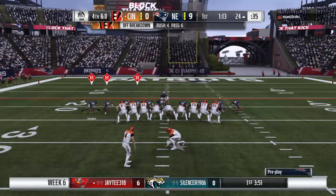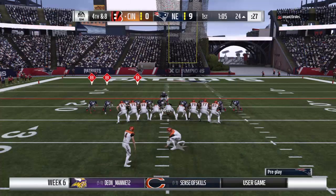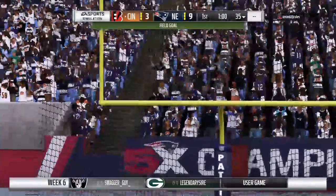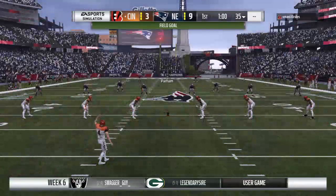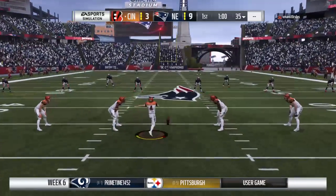Here's Randy Bullock now as he'll go for the field goal. From the left hash, this will be a 41-yarder. And Bullock will put this one through, and they are on the board. It's now 9-3. So they do get 3 points, but that's now 3 drives with only the 3 points, not a ratio that's going to win you many ball games.